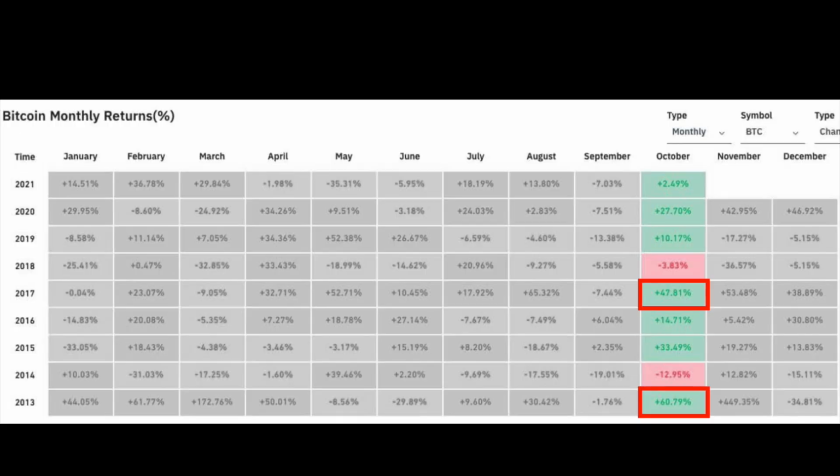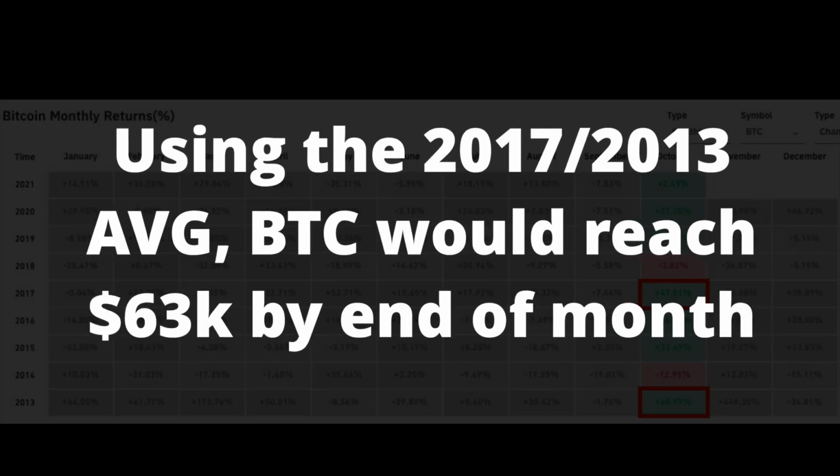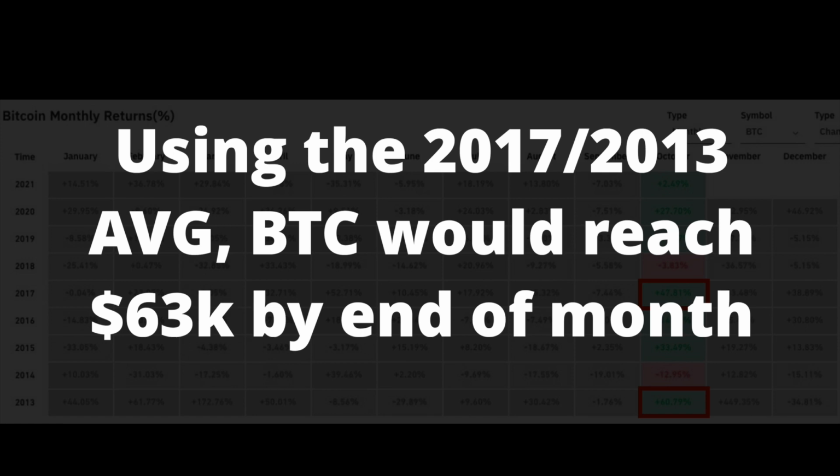Although this year is special, it can only be compared to two other years based on the cycles, 2013 and 2017. And if we took the average of just those 2 years, the percentage gain in October would be 54.3%, putting us right near 63K, Plan B's prediction.